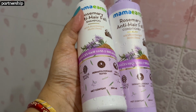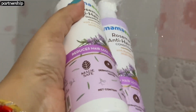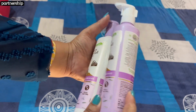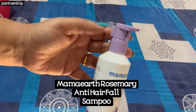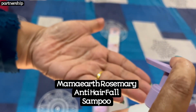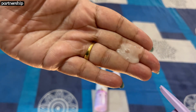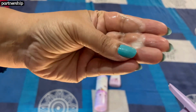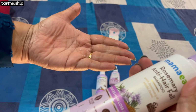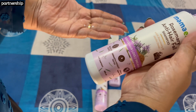Next, moving on to our shampoo and conditioner, it is a very important step to choose the right shampoo and conditioner. Your shampoo should be sulfate free and your conditioner should be hydrating enough. MamaEarth's Rosemary Anti-Hair Fall Shampoo with rosemary and methi dana is absolutely an amazing one. The formula is really nice, makes my hair feel so soft and smooth and reduces the hair fall within just 12 weeks, guys. It is amazing.